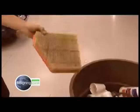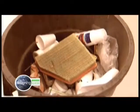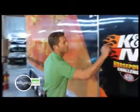The typical car goes through 40 air filters in its life, and they all end up in landfills. Not very sustainable. Well, that's about to change. We go to Riverside, California to see how one company is thinking green about auto air filters that are both more efficient and sustainable. Take a look.